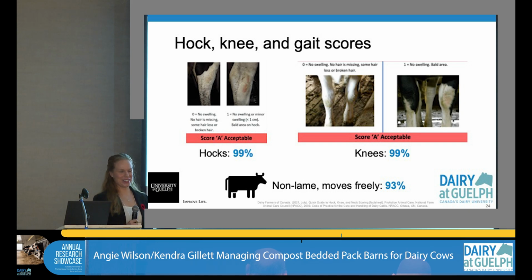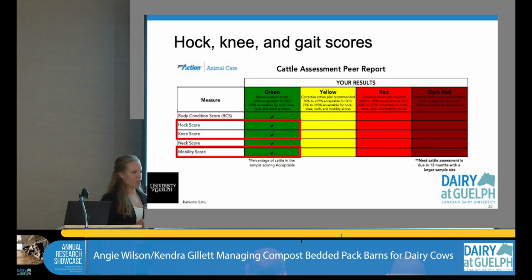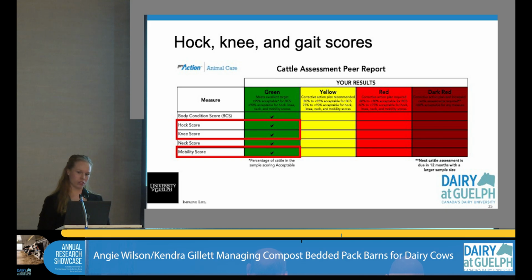These are really good numbers, and it's not surprising for the hocks and knees because the surface of the pack is non-abrasive. If we translate this into the ProAction scoring system, the cattle assessment report that every farm gets, that means overall, our farms fell in the green zone, where 90% or more of the cows were acceptable for hocks, knees, and mobility scores.